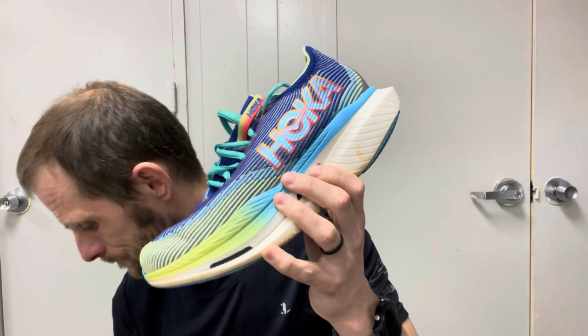The Mizuno is going to be a lot lighter, airier, definitely race day only, but like I said, with this, I don't know, I just want to reach for this more. If anything, I'll be using this for the same kind of runs that I would be using the Alpha Fly 2 for.